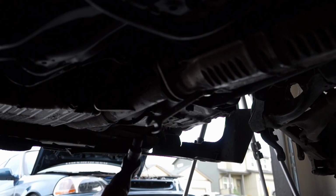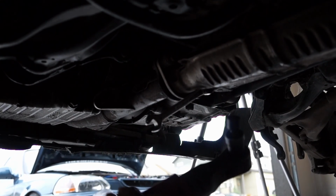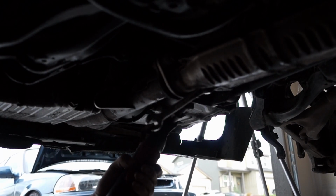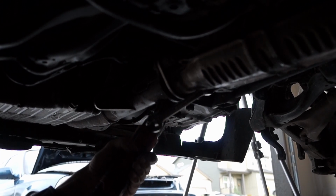Okay guys, we were originally going to take the bolts and nuts off the back of the cat, but those stripped out, so due to time, we're just going to take them off here. I already broke them loose to make sure that they wouldn't strip out.